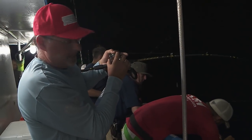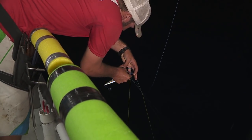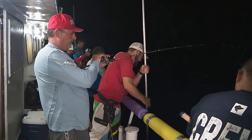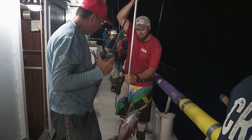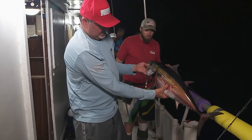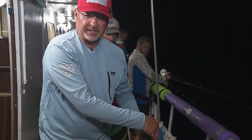In a situation like this, you want to back off on your drag. You don't want that drag super tight when you're hung up with a couple other lines. Nice. Solid work. Typical 10, 12 pound blackfin. Expect to see a lot of these.